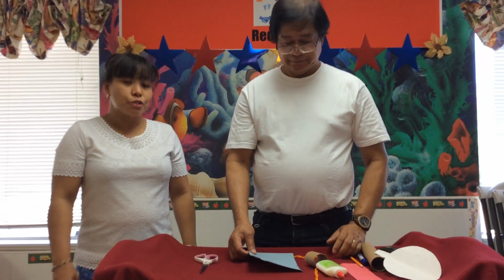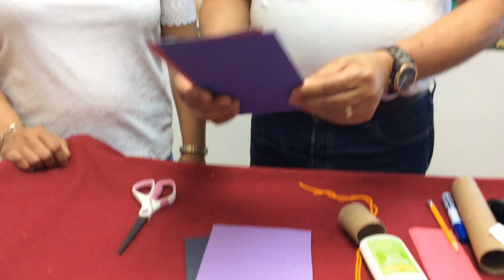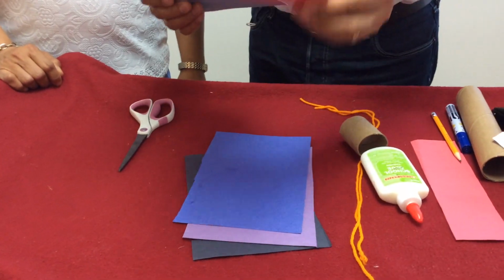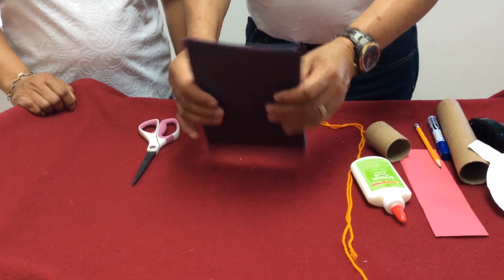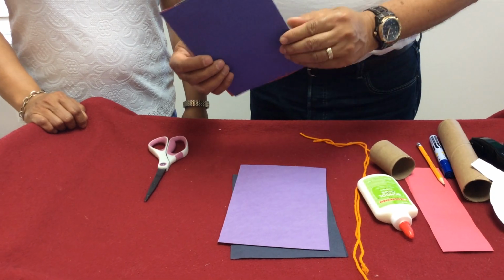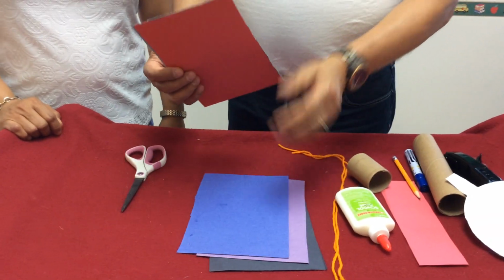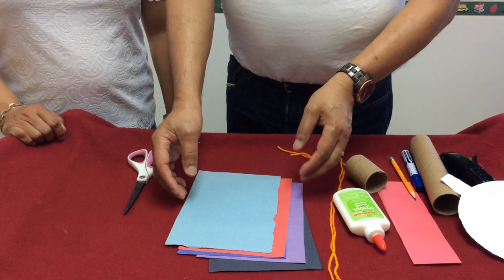Hello, everybody. Okay, so the materials that we will be using for this arts and craft activity are the colored papers. So if you see, we have 5 colored papers: 1, 2, 3, 4, 5. So we have black, purple, blue, red, and light blue.